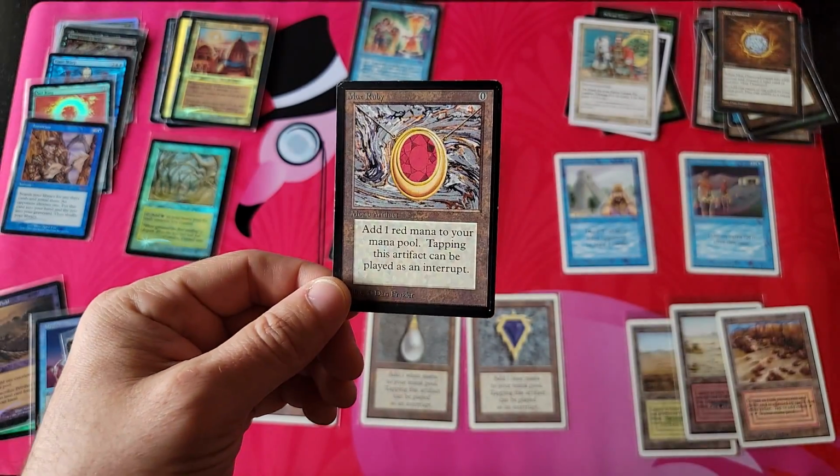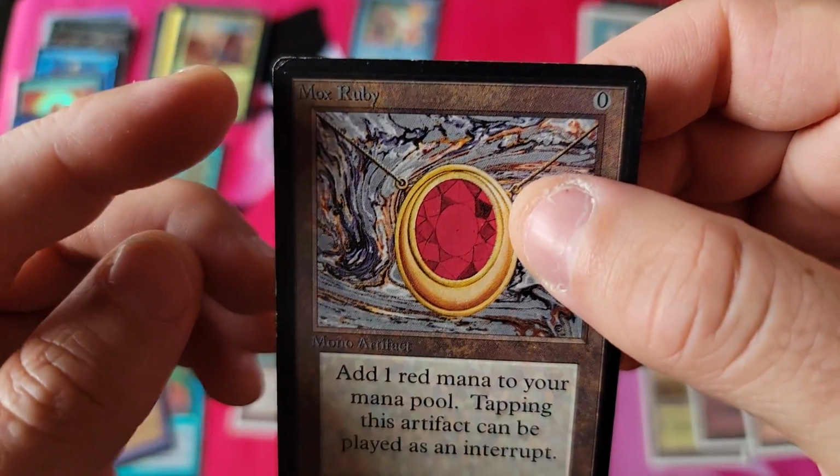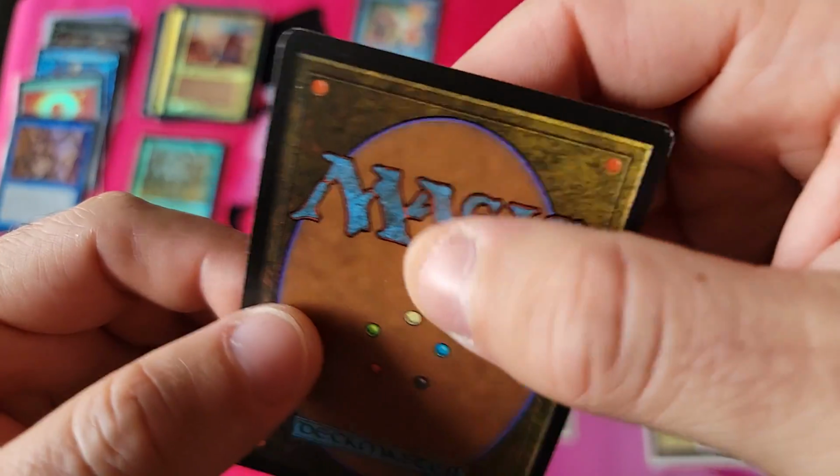So the Ruby over here, unfortunately, same issues. This one's beautiful, especially from a distance in a sleeve. Beautiful Beta Ruby. Yeah, the corner has a small bend in the top there. It is damaged.